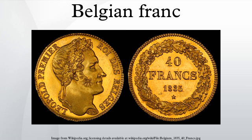Nickel 5 and 20 francs were introduced in 1930 and 1931, respectively, followed by silver 20 francs in 1933 and 50 francs in 1939. As a consequence of the German occupation in 1940, the silver coinage was discontinued. In 1941, zinc replaced all other metals in the 5, 10 and 25 centime, and 1 and 5 francs.